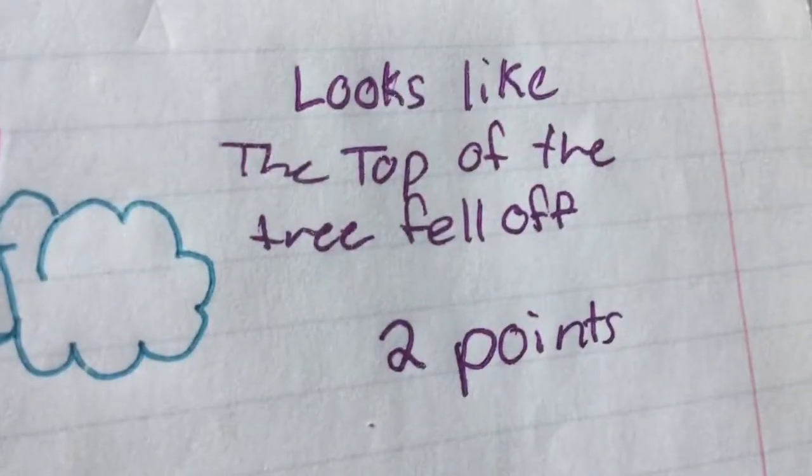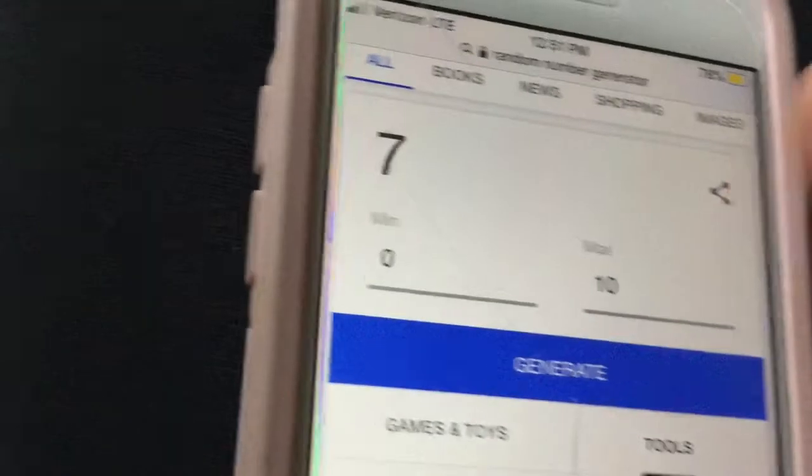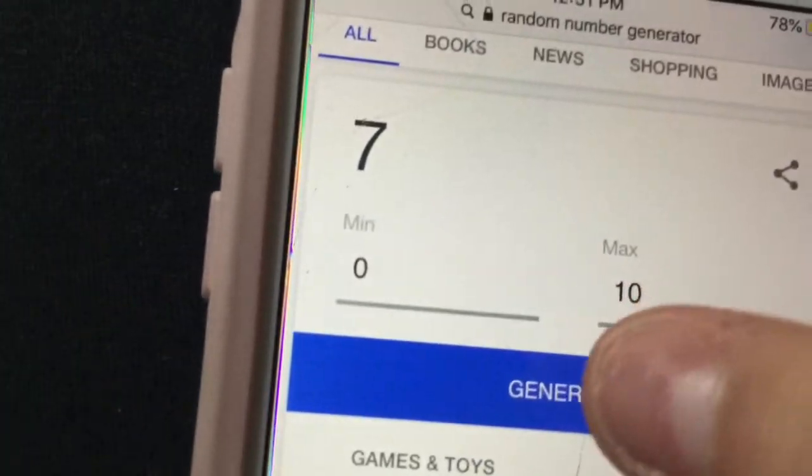Okay, guys, so I got a total of 2 points. And then the total, and then Gianna's gonna write. Okay guys, so we're gonna be doing the number generator. Gianna got number 1.